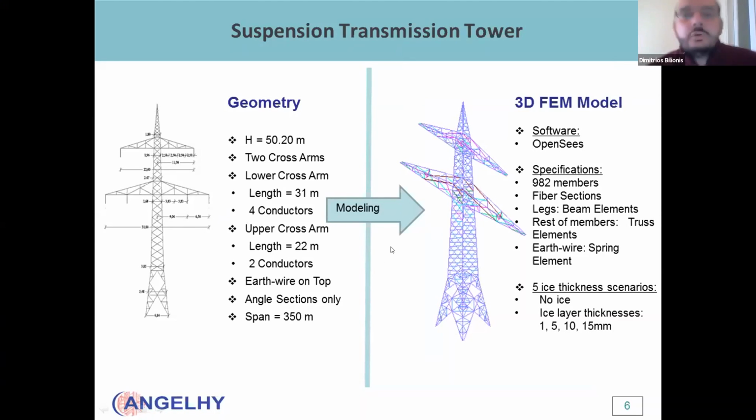And I'm going to present the case study of the risk assessment of the suspension transmission tower. Mike previously gave the specifications of the suspension transmission tower. It has the typical Danube tower shape with a height of 50.20 meters and 2 cross arms. The lower cross arm carries 4 conductors, while the upper cross arm carries 2 conductors. There is an earth wire on the top, and it is constructed only by angle sections. And we assume that this is a part of a power line with spans equal to 350 meters.